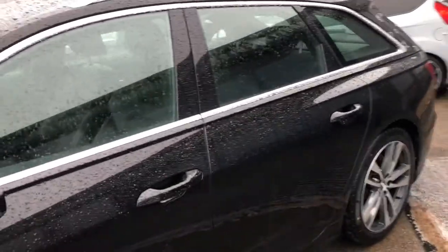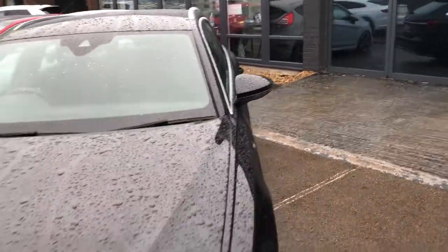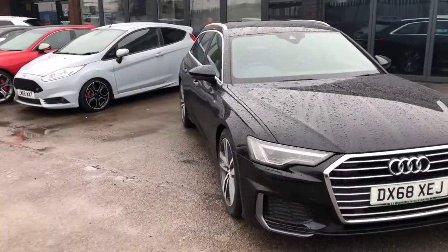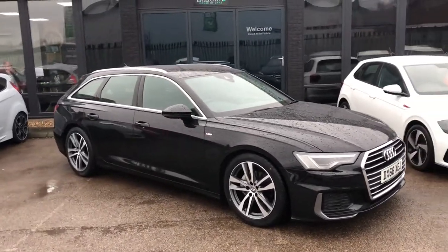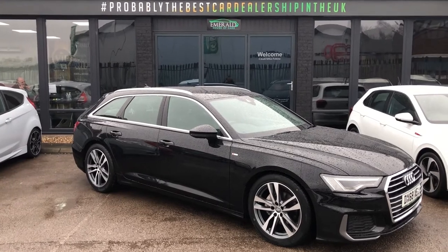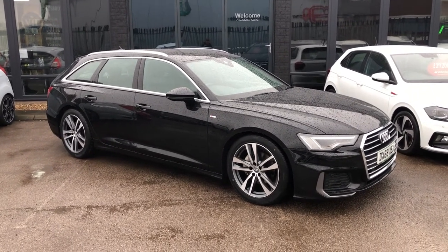It's their highest executive range in terms of estates, and it just offers drivers, owners, and occupants the utmost luxury, comfort, and I want to say reassurance that they're in something that's been built right, it's been built sturdy, and it offers so many convenience and driver assist features. And now I'm going to head on inside and show you exactly what they are.